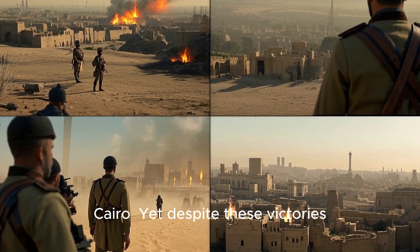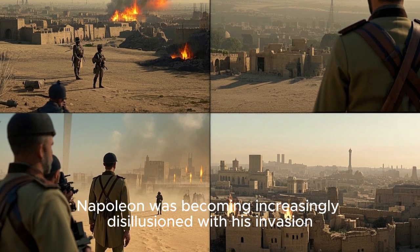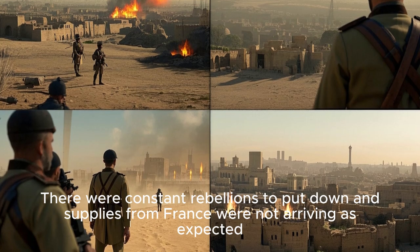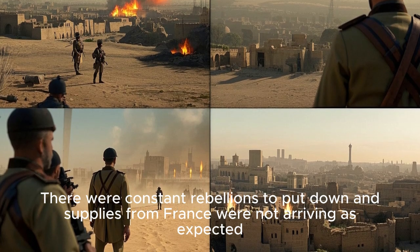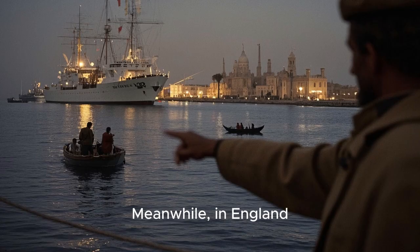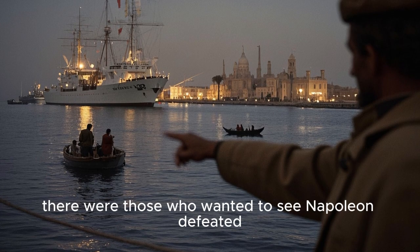Yet despite these victories, Napoleon was becoming increasingly disillusioned with his invasion. There were constant rebellions to put down and supplies from France were not arriving as expected. He desperately wanted to end the conflict and return home. Meanwhile, in England, there were those who wanted to see Napoleon defeated.